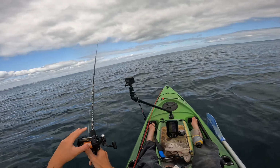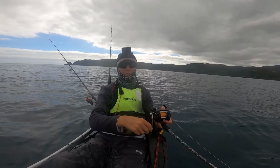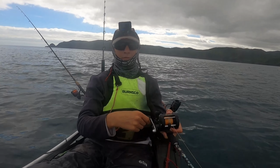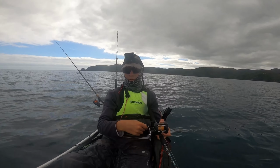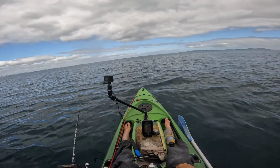It's the bottom now. Just half a wind and then pause. So half, up through the water column. Then we drop it back down. Simple as that.